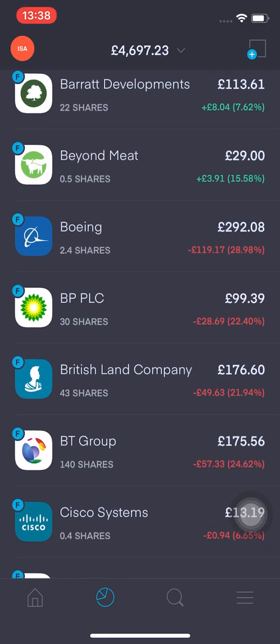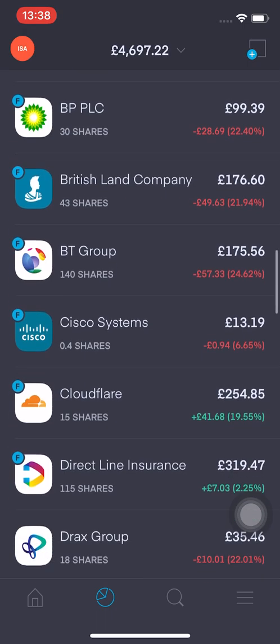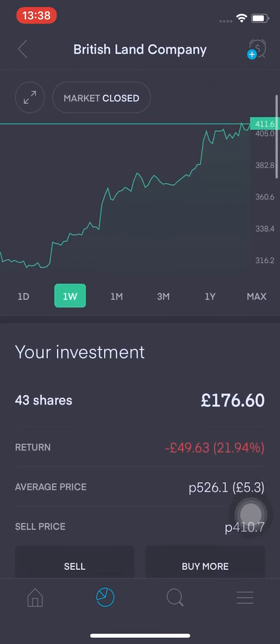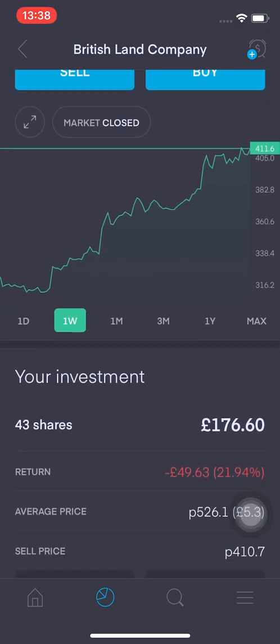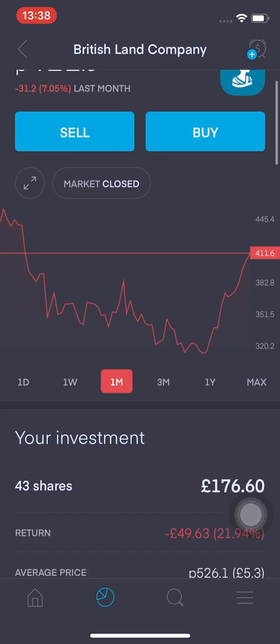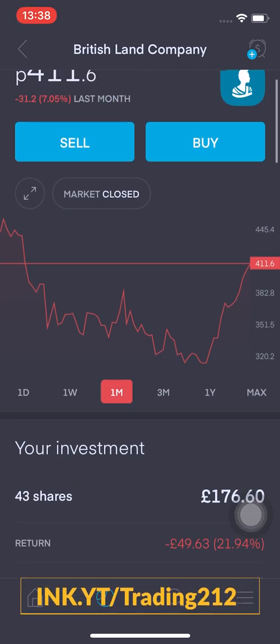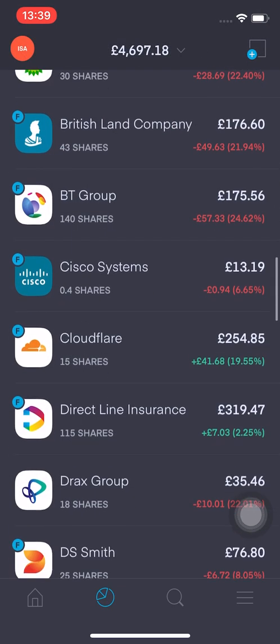BP, it's doing all right, I think, considering the circumstances. British Land is also going up quite a bit. If we look at the last week, it has literally just been going up. I've still purchased them at a ridiculously high price. If we look at what was the lowest price, it literally dropped to £3.12. It was probably where the opportunity was. It's now at £4.11, so it's gone up £1. I might buy another 7 shares just to bring it up to 50 and try and bring this average price down quite a bit. Well, I hope it does anyway.